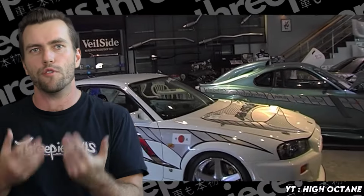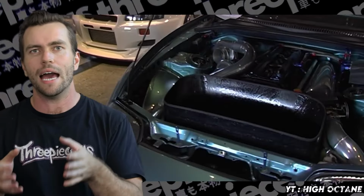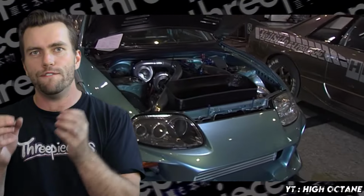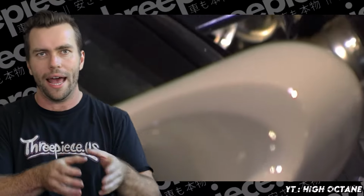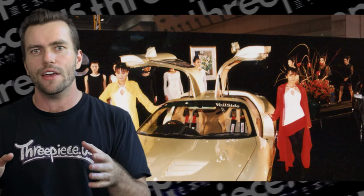They started off as a performance-focused tuning shop, modifying the slew of new Japanese cars coming out at the time, but with a focus on the Supra and the RX7. Well, in 1991, just 1 year after being founded, they took first place in the tuned car class at Tokyo Auto Salon, beating out heavy hitters from all over Japan and making a name for themselves in the Japanese tuning scene. Veilside has never been one for subtlety.